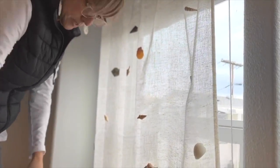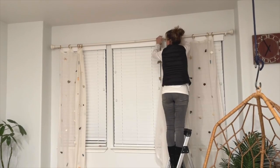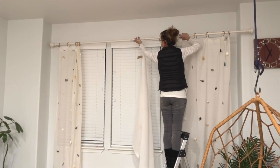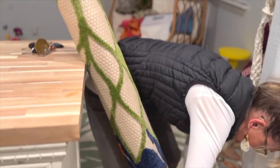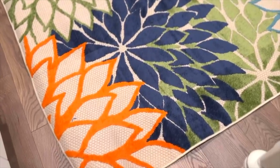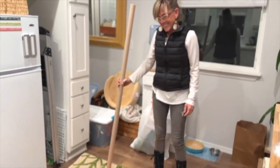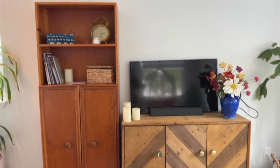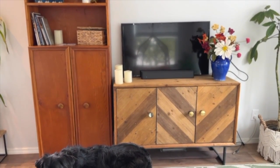We got another set of curtains because we felt like we needed more. We got a different style. I think we're only gonna do shells on the outer ones. We'll see. Hey, she's opening up her new rug. It's called Aloha. Hey, we have a new kitchen rug. I think it's cute. Danielle, what do you think? I love it. Sadie, do you like the rug? Danielle, how much did you pay for the tall one? $25.